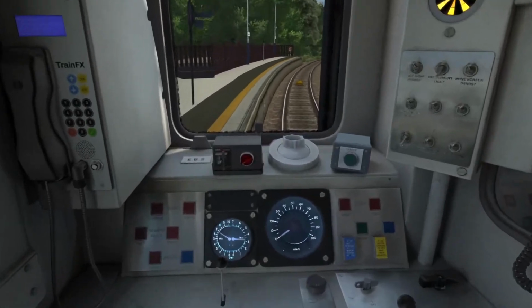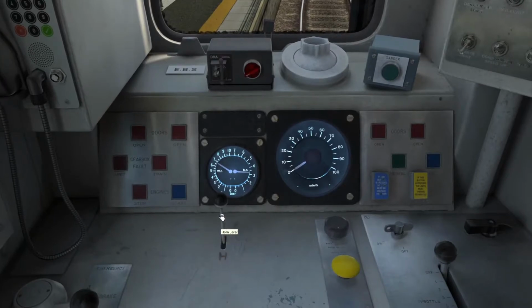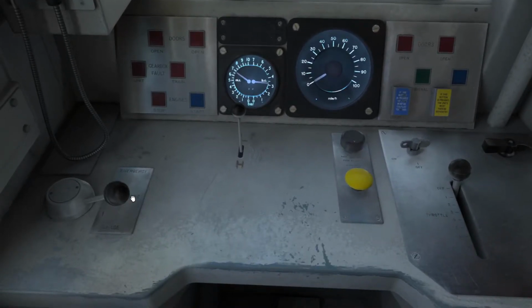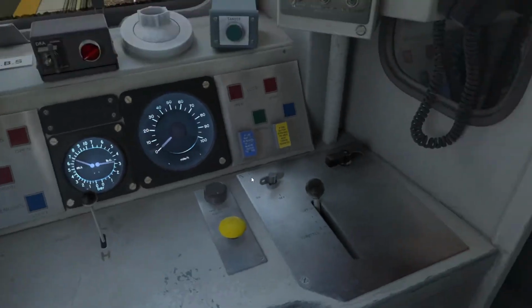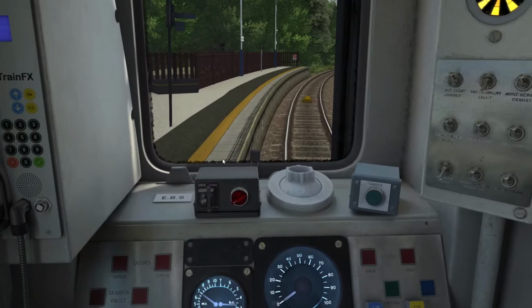So yeah, cab 2, I guess, whilst we're here. Throttle, brake cylinder, main reservoir, two-tone horn. Wiper controls, AWS, Westcode 3-step brake. Throttle, master key, 4-step master switch. Door open and close, buzzer, which doesn't work because our doors are opened.